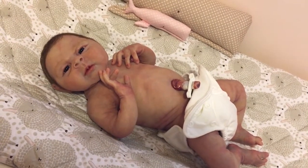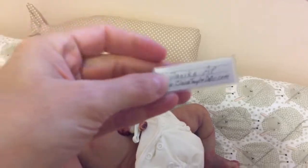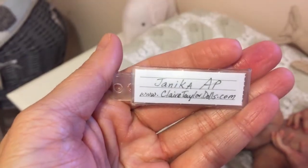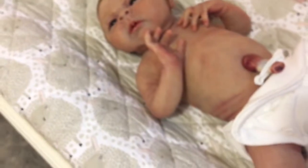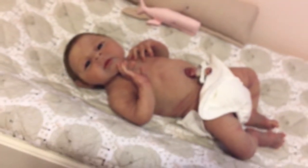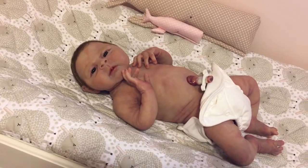But yeah, there's Miss Janica. Oh, and of course, her little hospital ID bracelet. I don't ever put it on her. And see, I can't get it to focus. I don't know what my camera's doing. There we go. So there's her hospital bracelet. It's never on her, but it's nice to have it. It's a great prop, just like the umbilical stump. I don't generally have the umbilical stump on her. See, it's having trouble focusing. I don't know what's up with my phone. There we go. Hello, precious girl.